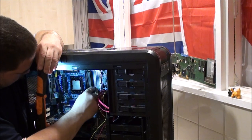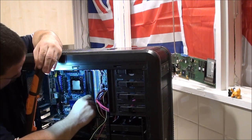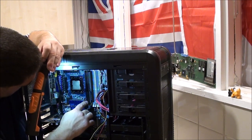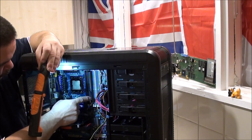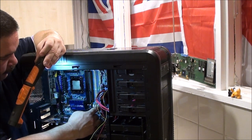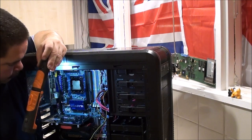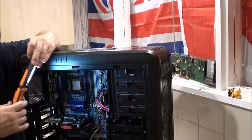And I have got them on, these DIMMs are actually numbered weirdly. Because you've got number 2 here, where my finger is, followed by number 1, so that's blue and white, and then you've got 4 and 3, and then you've got 6 and 5. I don't know why they're numbered like that. So currently I've got the RAM in 2 and 1.